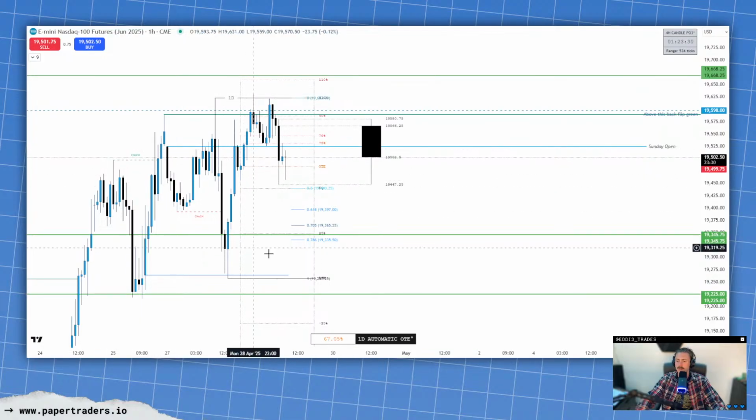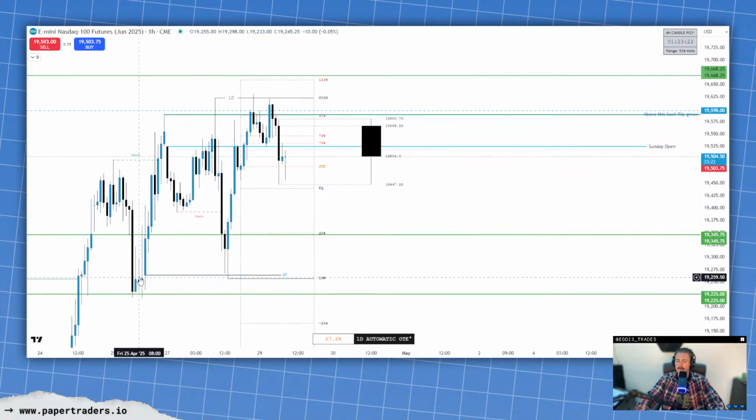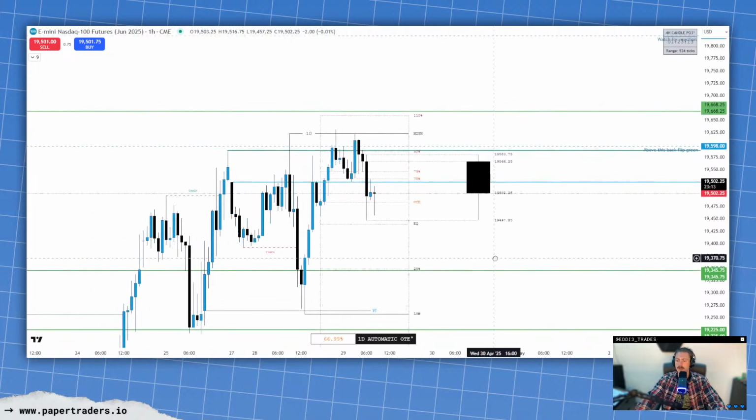We swept the previous day high. Now we got previous day low. Last night we bounced nicely on this volume imbalance right there. Look at that, right into it. Filled it. Bounced out of it. So let's take a look at our 4 hour.